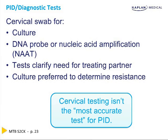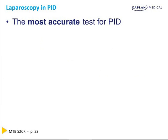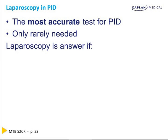Now, cervical testing isn't the most accurate test for PID. Ooh, that's a surprise for a lot of people. Cervical testing, such as cervical swab and stain and culture, DNA probe, is not the single most accurate. The most accurate is laparoscopy. It's only rarely needed, but it is the answer to the question, what's the most accurate?